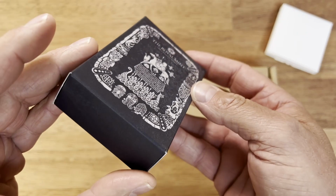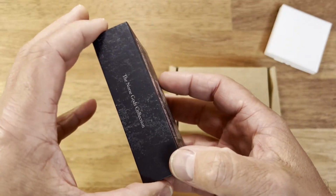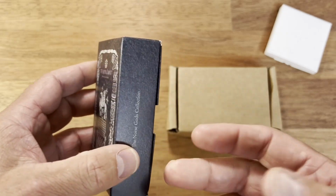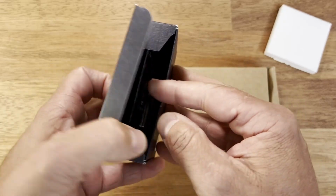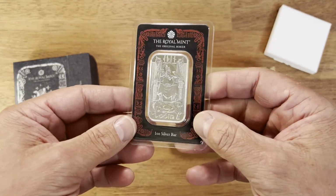So this one here is the silver version. Now, interesting to see the way that these 1 ounce bullion bars are packaged. It's very different to your standard bullion bars, where it comes in this beautiful box that you get from the Royal Mint, which is pretty cool. So let's have a look at this one as the first one. I love the way they've packaged this one.